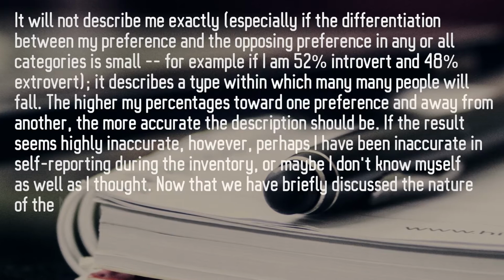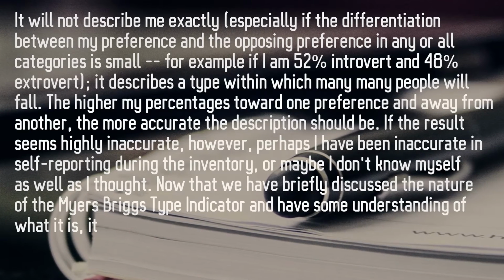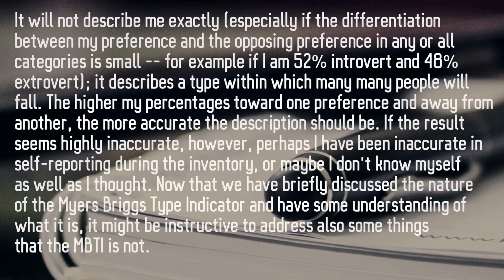Now that we have briefly discussed the nature of the Myers-Briggs Type Indicator and have some understanding of what it is, it might be instructive to address also some things that the MBTI is not.